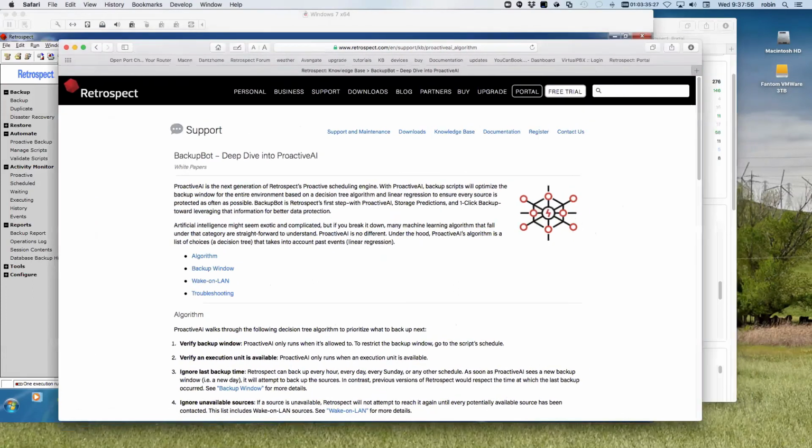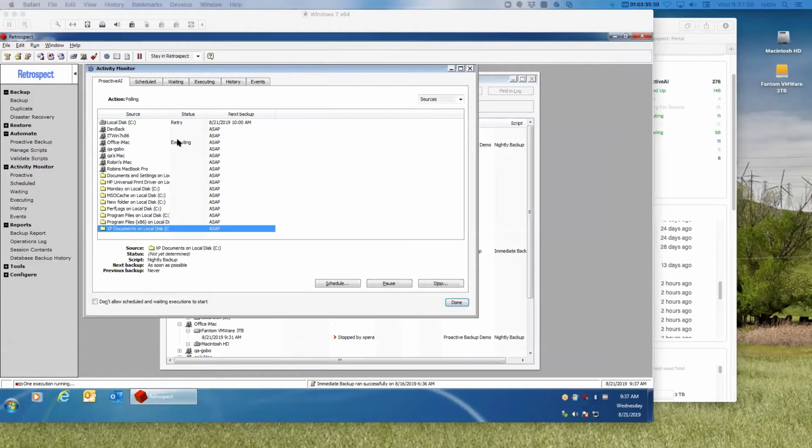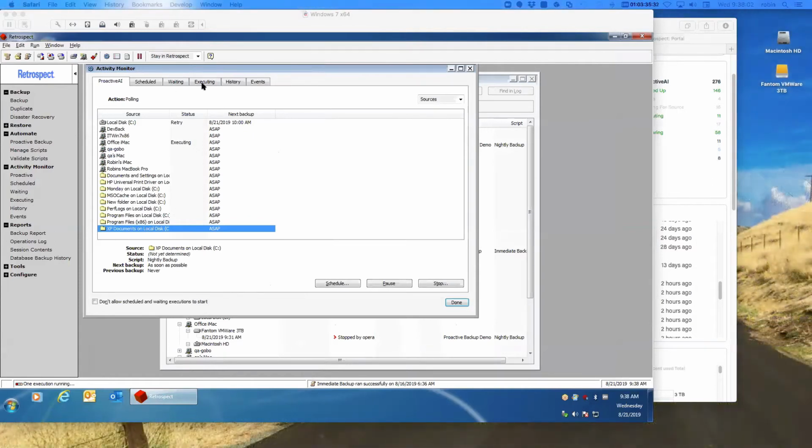Okay, and to confirm, ProactiveAI works with both local and remote clients? Exactly. A remote client is really defined as a machine that's outside of your physical network. So if you have a machine in a hotel or someone's working from home, that's considered a remote client. And the only way to back up those remote clients is through a proactive script. So you would add all of those remote clients into a proactive script. The client will phone home and tell the backup server that it's available, and then the backup server will attempt to back it up.